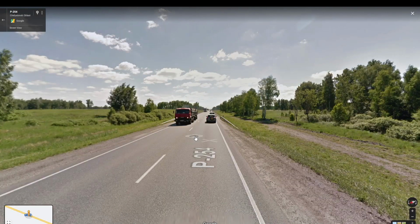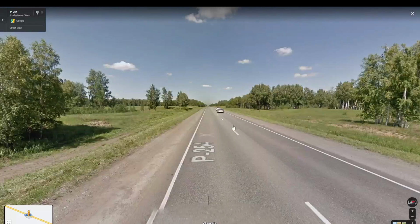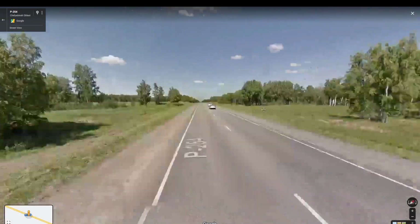Okay, we are now near Chelyabinsk, so we've travelled a little bit further west, and there is a bit of a difference here. I would say that the grass is definitely slightly higher, and there are a few more patchy areas of trees in this section.